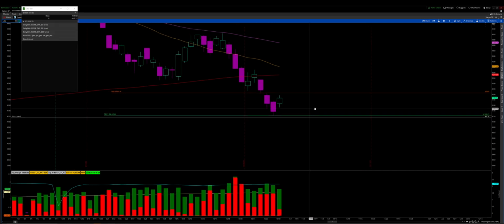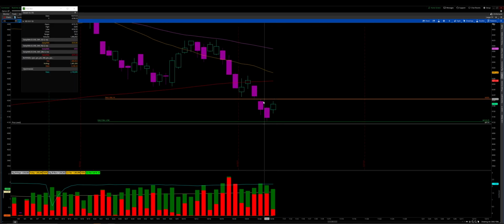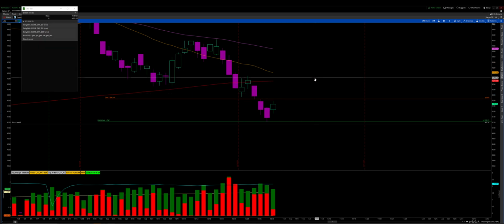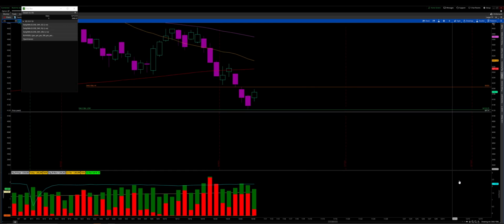I'm kind of expecting us to, or not expecting, but I could see us come out of balance to the upside, back test the 200-day moving average, and then maybe chop around a little bit more in that range between 4200 and 4300 before we find some type of real direction in this market.